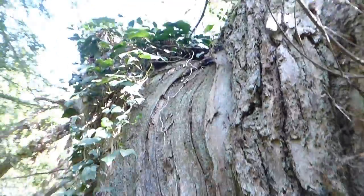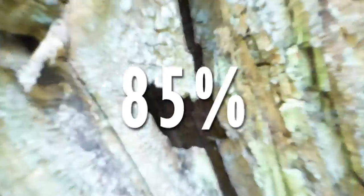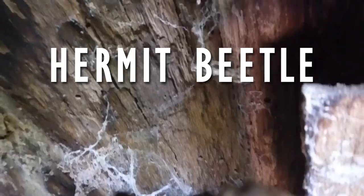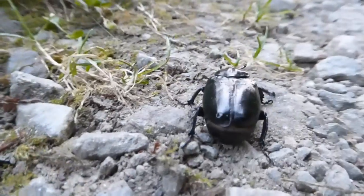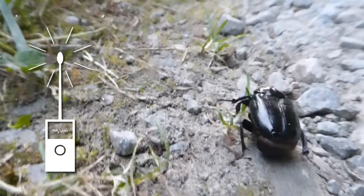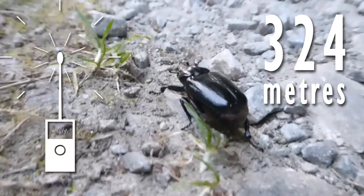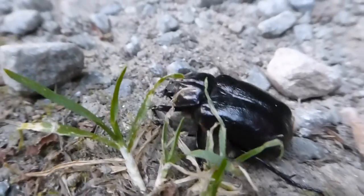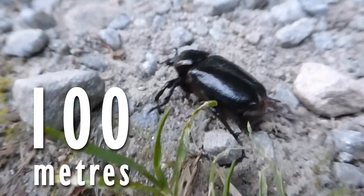Most of the individuals of this beetle species, some 85%, stay in the same hollow tree throughout their whole lives, which is where its English name, hermit beetle, comes from. And if they do decide to become adventurous, radio tracking research in France has shown one female going as far as 324 meters from the tree she came from, but they rarely venture out further than 100 meters.